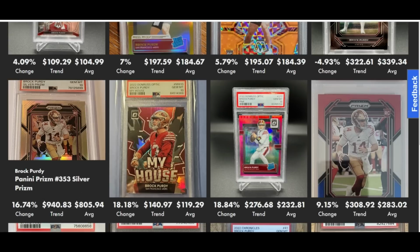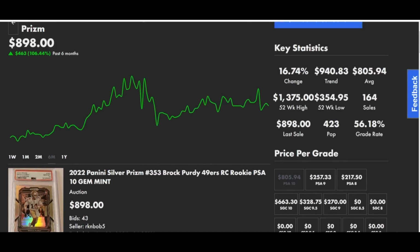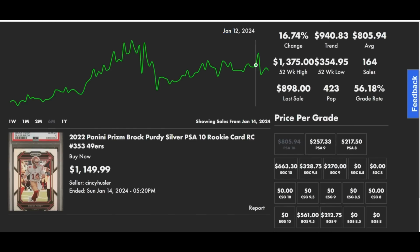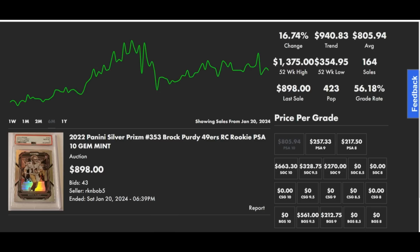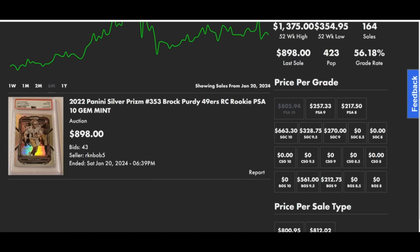That Prism Silver PSA 10 is up 17% over the past 6 months. And we're getting pretty close to back to where that spiked at almost 1,300 at the beginning of October. And now we have seen this past Sunday almost a $1,200 buy it now. Let's look at a January 20th auction that ended for $900. So in this case, the buy it now seller won there. And that auction ended on Saturday, Jan 20th at 6:39 p.m. Ended that auction too soon, would have been right before the game started. I think that's too soon, $900.